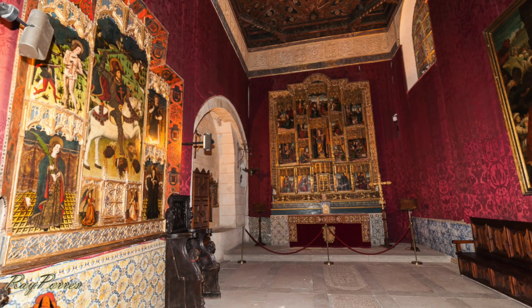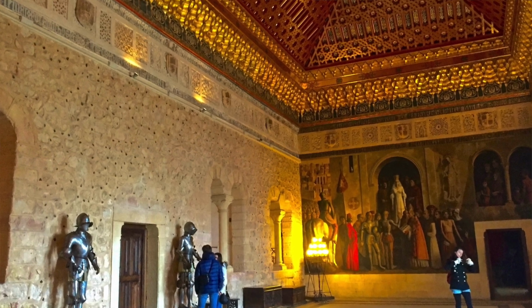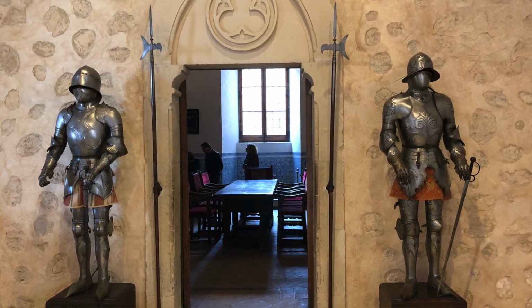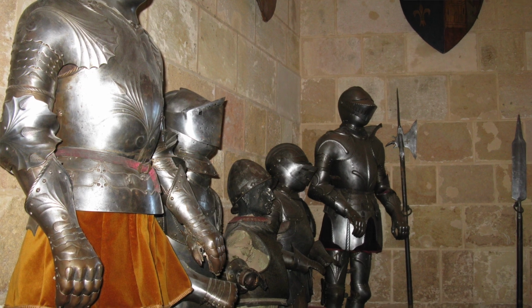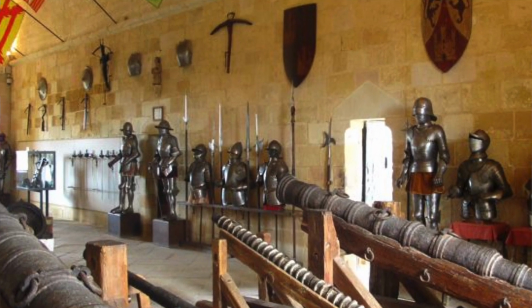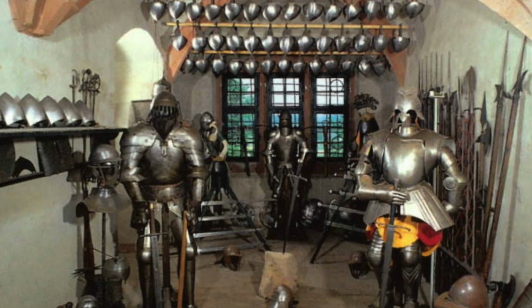There is a chapel in the room of the belt from which the king or queen used to see the mass, and of course there would be no castle without a weapons room. It's got a very impressive weapons room as well. The Alcazar has housed the armory of the House of Trastamara since old times and was one of the precursors of the collection of weapons that finally met in the Royal Armory of Madrid.